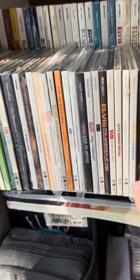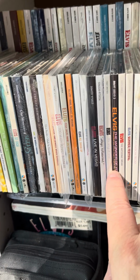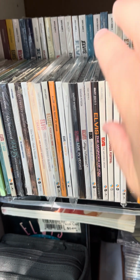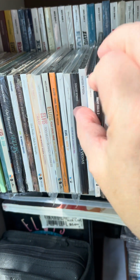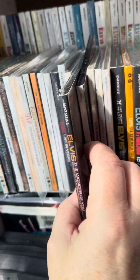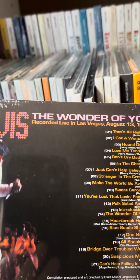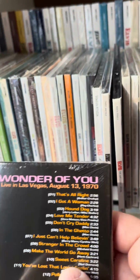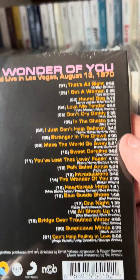The Wonder of You, here it is. I'm trying to look between my camera screen and my finger here. This is an amazing, one of the best concerts he ever did. I'll put that there so I know where it is. This is The Wonder of You, recorded live in Las Vegas, August 13, 1970. Of course, that was during the That's the Way It Is shows.